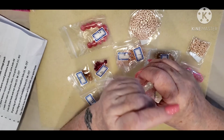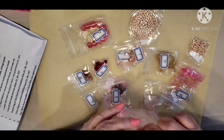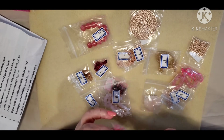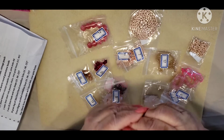Okay, number five is a 7.5-inch strand of 8 by 6mm crystal Rondelle beads, and they're pink jade with AB finish. Get in there, get in there.